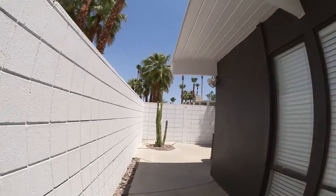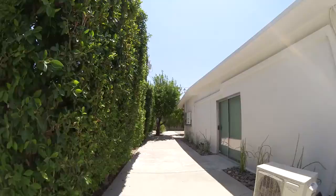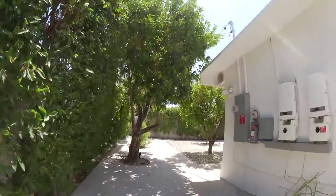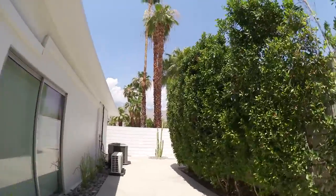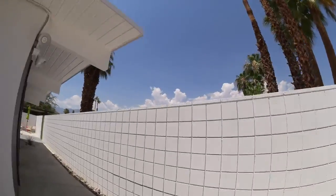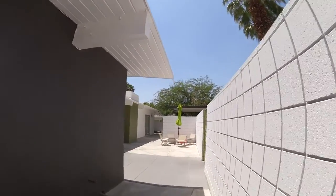I haven't seen this part yet. I've been inside already, so I'm not gonna be surprised, but, oh. So I'm assuming this will lead us to the backyard, which is really, really nice. I love the way this house looks because the one we stayed in two years ago was really nice, but it just felt cluttered and old inside. It didn't have the new modern look like this house has.